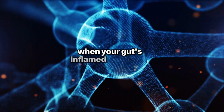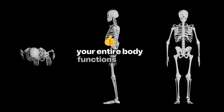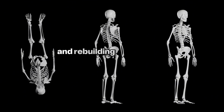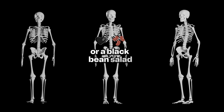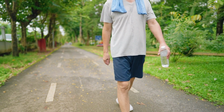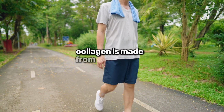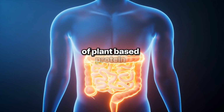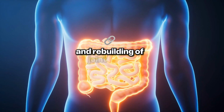When your gut's inflamed, your joints are inflamed. When your gut is healthy, your entire body functions better, especially the systems responsible for healing and rebuilding connective tissue. So, a cup of lentil soup or a black bean salad isn't just good for your digestion, it's fuel for your knees and ankles. And don't underestimate the protein content. Collagen is made from amino acids, and beans offer a solid source of plant-based protein that helps your body keep up with the daily breakdown and rebuilding of joint tissue.